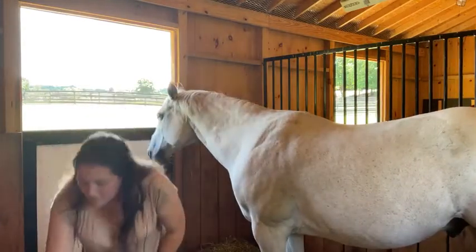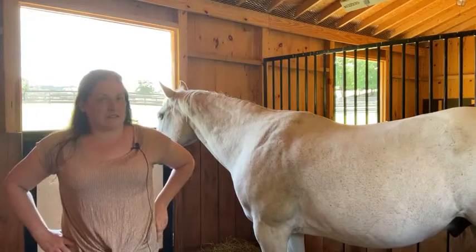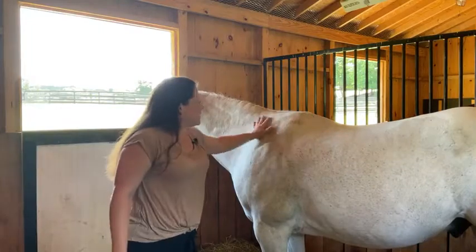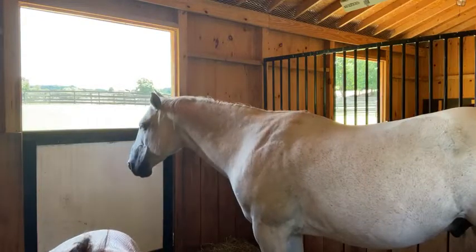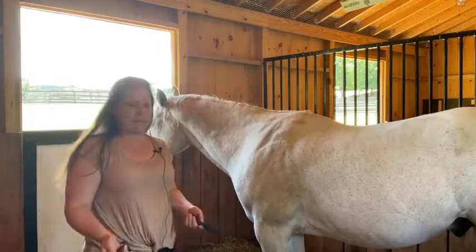All right. So is grooming something that should be done daily? Yes. Very daily. Yes. Absolutely, especially if you're checking their bodies. Body checks are very important to do every day. So after you're done with that, I usually go to the mane and the tail.